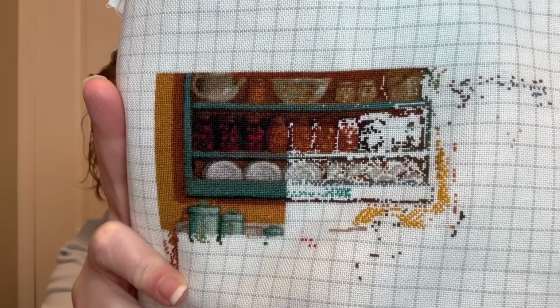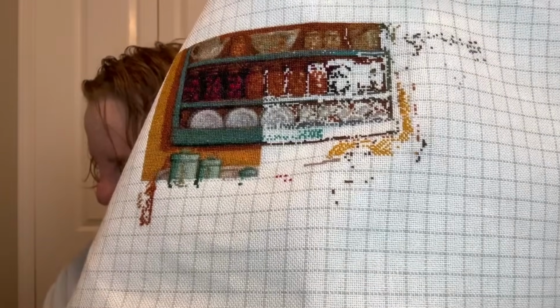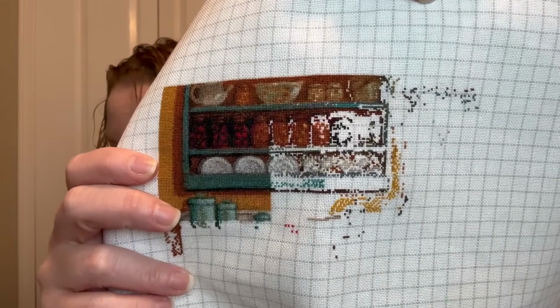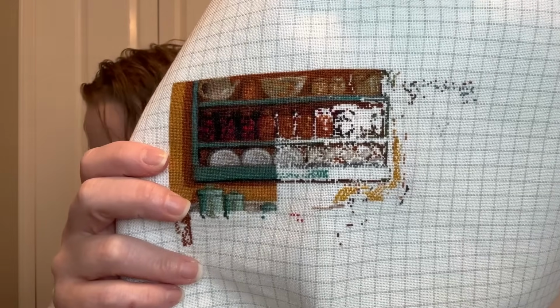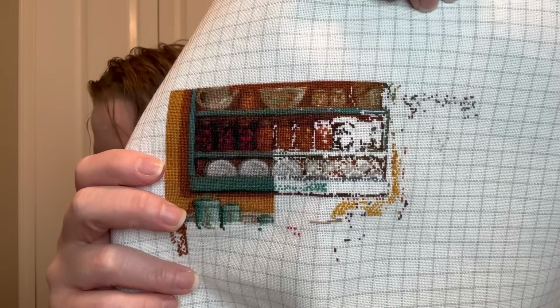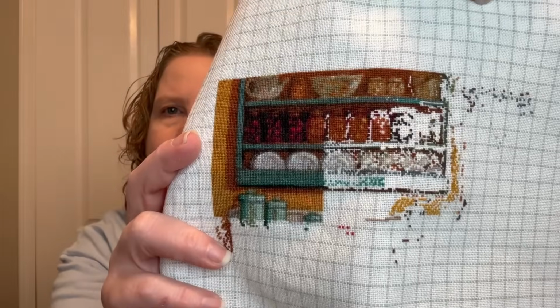I started the month off at 9,170 stitches completed, and I was at 5.42%. I did 400 stitches on it in the month of February. I am now sitting at 9,570 stitches completed out of 169,100. I am at 5.66% complete. So there we go.